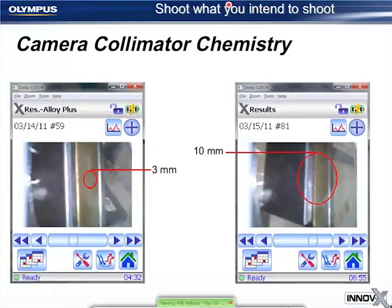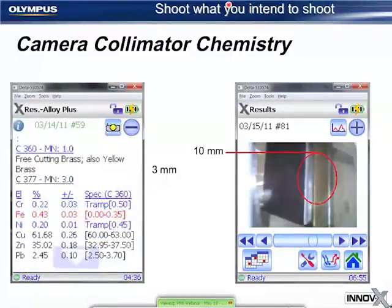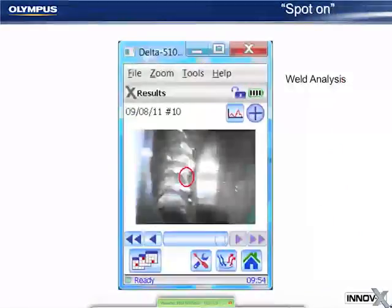If you have a camera, you can see what you're hitting. And if you make your beam spot smaller, it's easier to hit the spot that you've prepared and not the painted area around it. So this can improve your productivity to be able to see and hit a spot that's not easy to view. Here we have, again, a view of the collimator size beam spot on a weld spot.